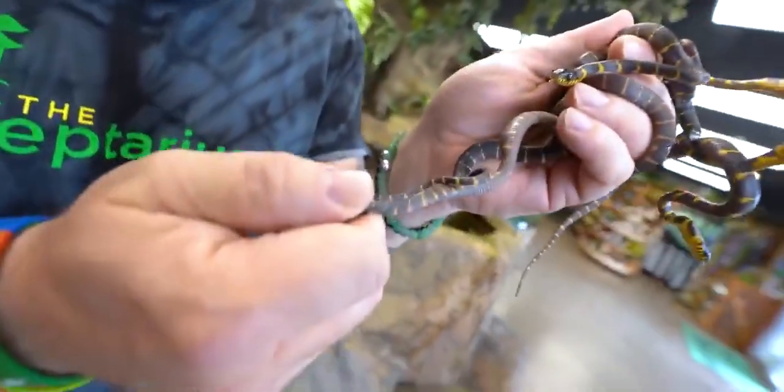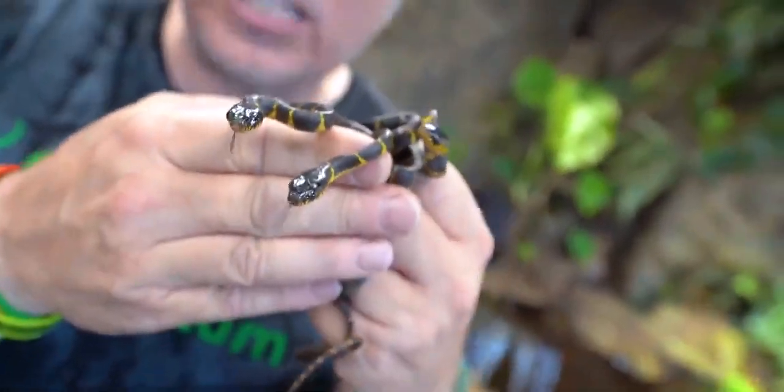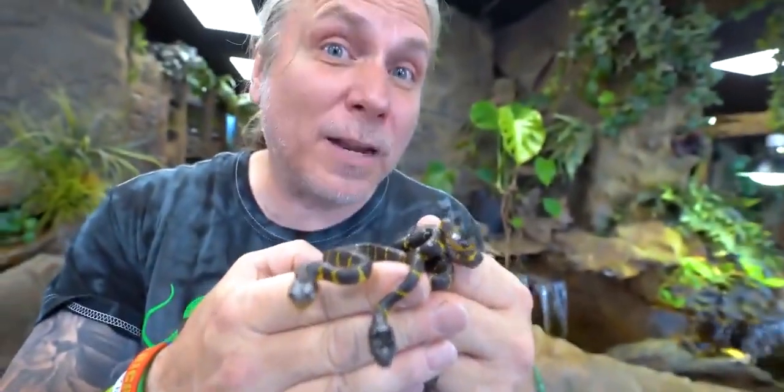You see down by the tails here, it's actually more like an orangish reddish color. Of course, as these get bigger, they're going to turn jet black and yellow just like mama. Absolutely wonderful snakes, but we actually keep quite a few mildly venomous snakes here. Like this false water cobra here.